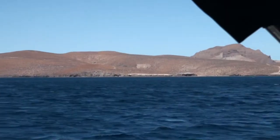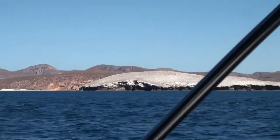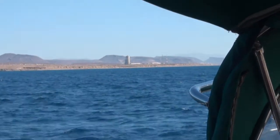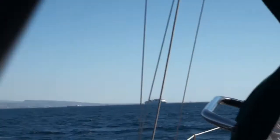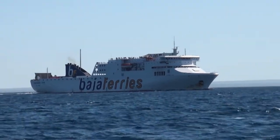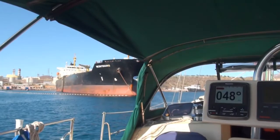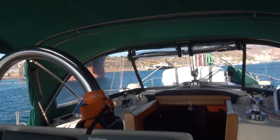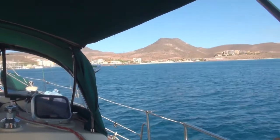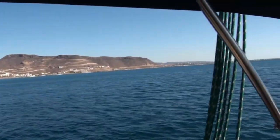I believe. Here we've rounded the peninsula that forms the east side of Bahia de la Paz, and we're motoring southeast toward the Costa Baja marina. This is the Baja ferry leaving La Paz on its way to Mazatlan or Topolobampo. Costa Baja Marina, where we will stay, is straight ahead here. And to our right are the buoys that mark the channel that guide boats and yachts around the shoal banks and sandbars, the roughly 5 nautical miles to La Paz and its marinas and anchorages.